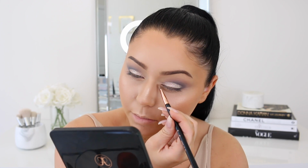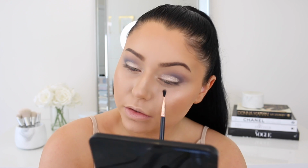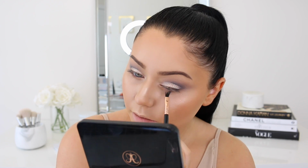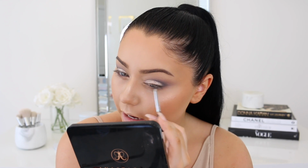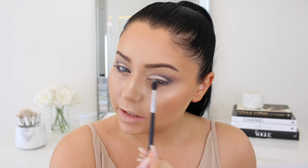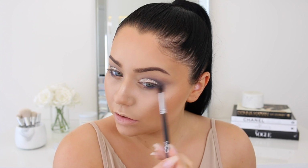So taking some opal, I'm going to put that on the inner corner. So I'm going to take a little bit of creme brulee and put that underneath the eye. Then I'm just going to take the smoky gray. Taking the beautiful blue shade, I'm going to bring it right up against the lower lash line on the outer corner. Taking the Morphe M506 again, I'm just going to blend that out with no product on.